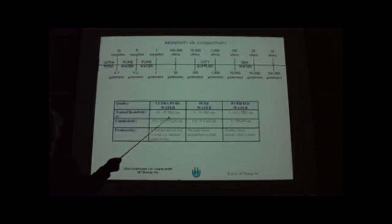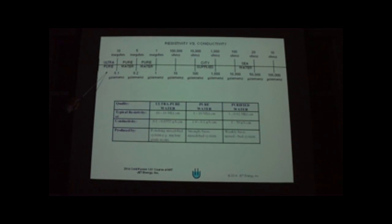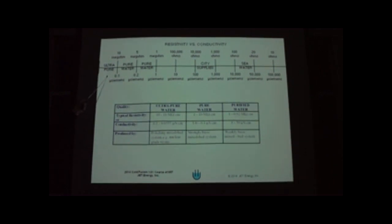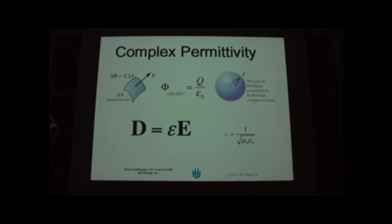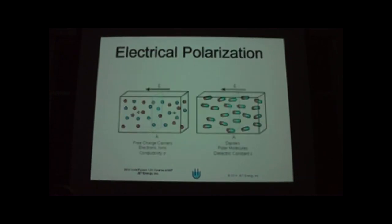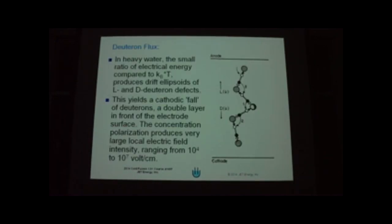But when we get successful results, we try to work with ultra-pure light water, ultra-pure ordinary water, and ultra-pure heavy water. Then we talked about the fact that in looking at the AC region, we have a complex permittivity issue. We briefly talked about water.